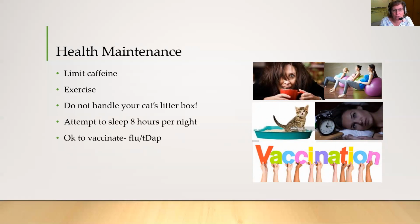One real important point to emphasize is do not handle your cat's litter box. So you want to make sure that you're avoiding that. If you do have an indoor litter box, let other people take care of that. There's an actual disease that you can get by handling the cat's litter box. It's bad for the baby. So we want you to watch out for that.